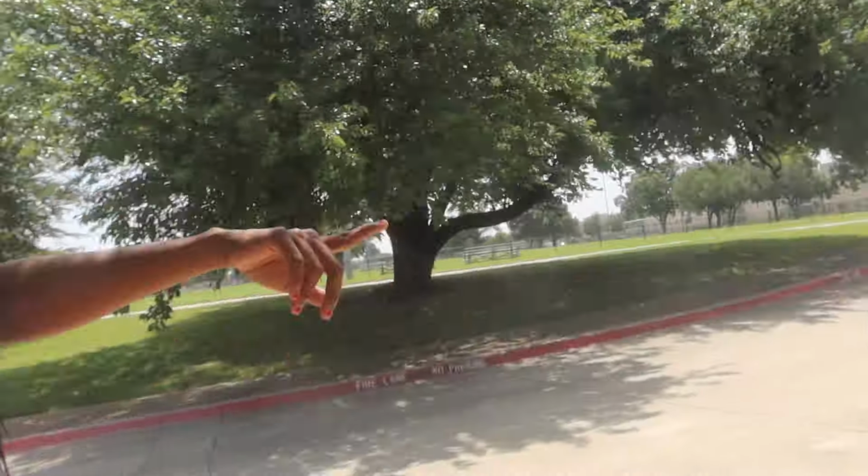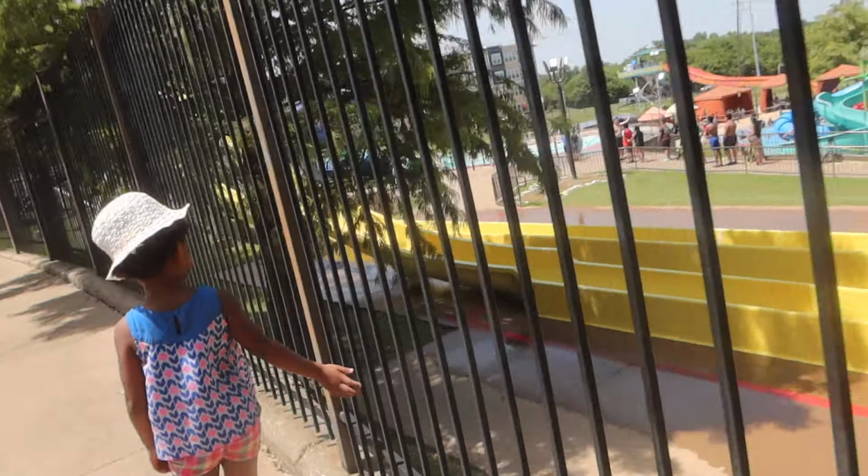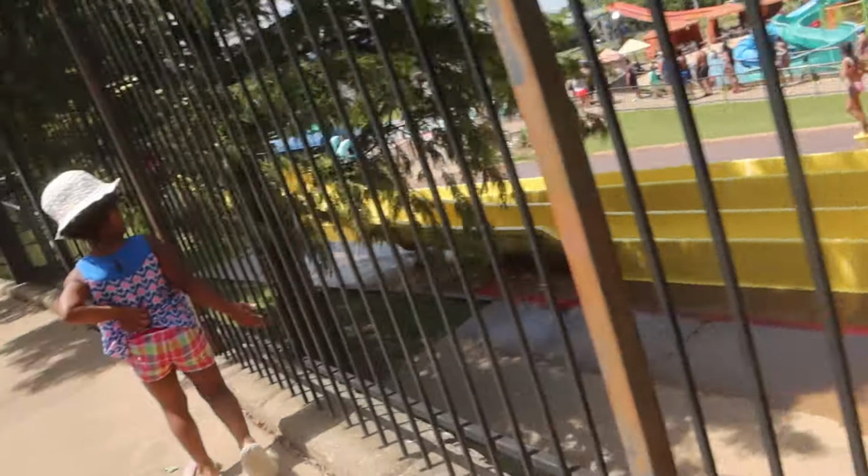Check out this yellow slide. Yeah, I showed him. But nobody's come down yet. We're gonna show y'all the crazy part though. Hold up, we gotta show y'all the crazy part. Oh, hell no! I don't know if we can catch that on camera. They're coming down so fast. Yeah, too fast.